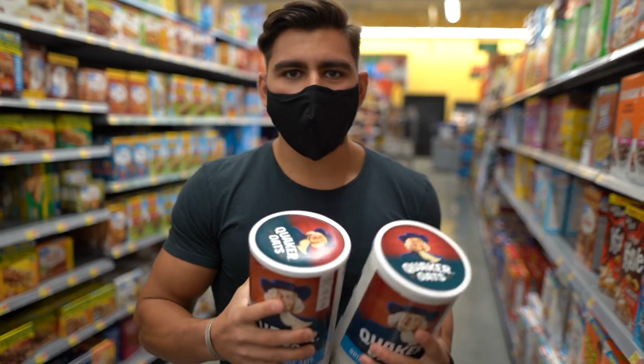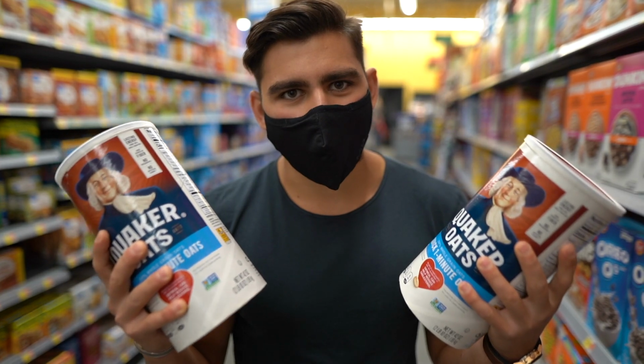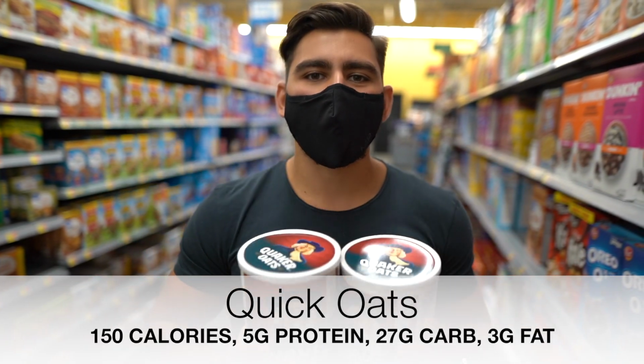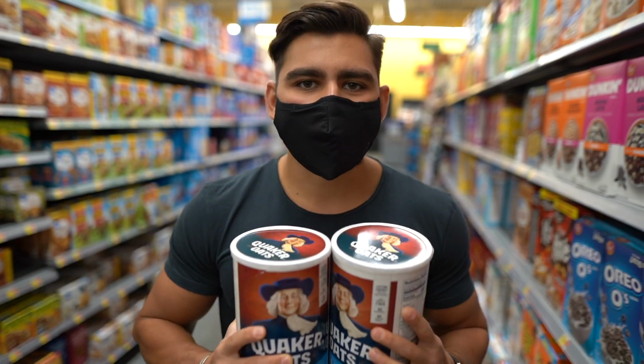All right, we are moving on to the carbohydrate sources in this grocery haul. So I'm starting it off with the best carb known to man, oats. Anyways, guys, quick 1-minute oatmeal, getting a whole lot of this because you can do a lot. Lots of recipes, different types of oatmeal recipes, different types of protein pancake recipes. Get yourself some oats.